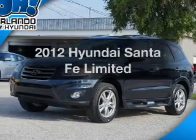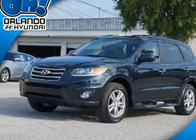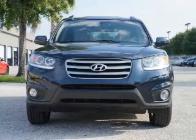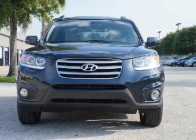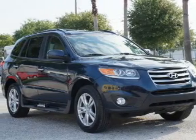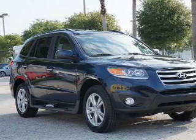Imagine yourself in this 2012 Hyundai Santa Fe. This is the set of wheels you've been looking for, with a reliable six-cylinder engine. The powertrain includes front-wheel drive, connected to a smooth-shifting six-speed automatic transmission. Premium wheels lend a distinctive appearance.